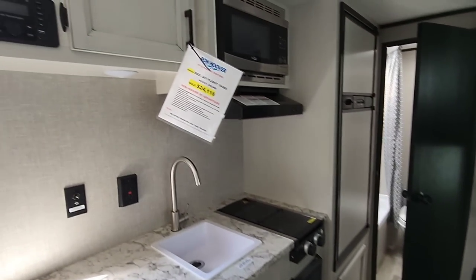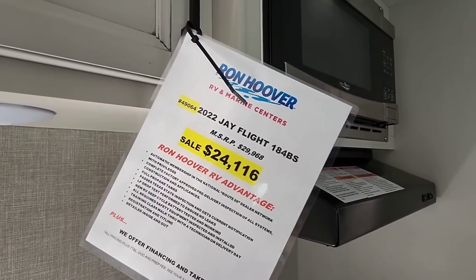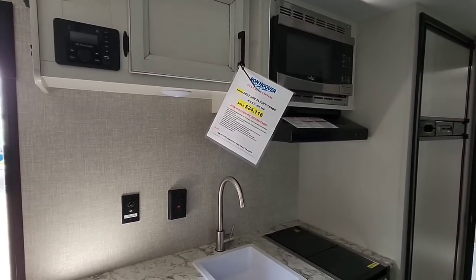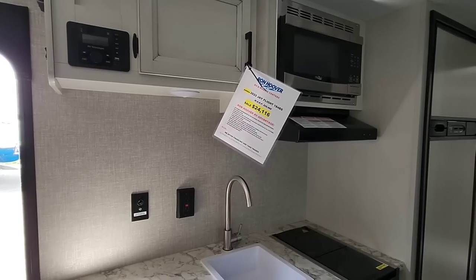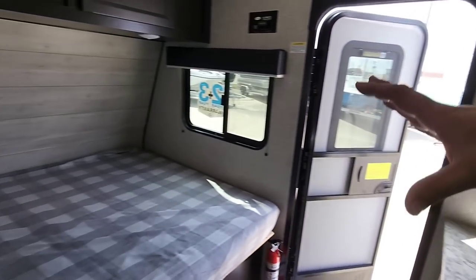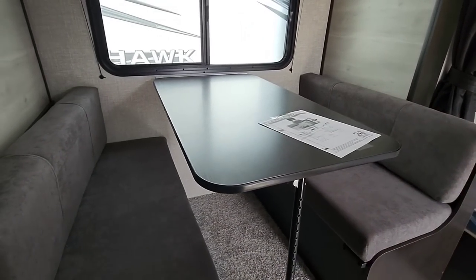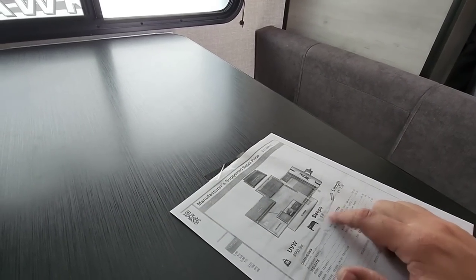Let's look at the price real quick. So this has an MSRP of $29,968 and a sale price of $24,116. So from a price perspective, given the market that RVs are currently selling at, this isn't a bad price. And this can get you into RVing relatively easy, especially if you have a larger family and you're trying to figure out how to accommodate two kiddos plus the parents, plus maybe some guests that you might have with you, small kids, right? Because sometimes your kids want to bring their friends with them. You can see right here, it says sleeps 5 to 8.